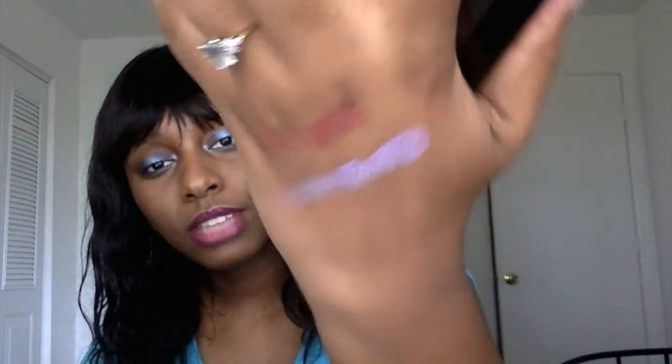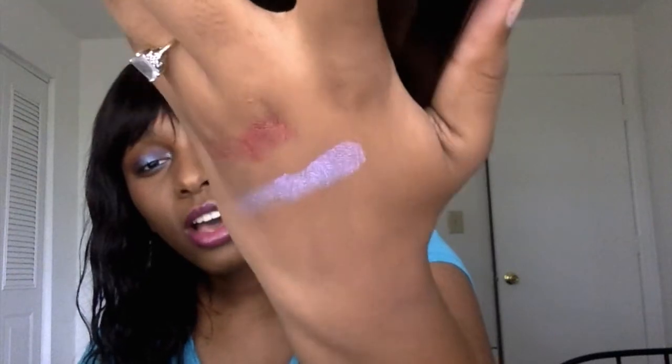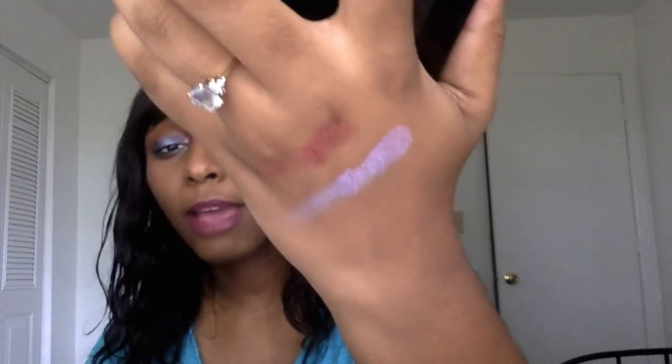This shade is called One Night Stand, and I'm gonna swatch these on my other hand, but it's a really beautiful metallic red. The next shade is Duper Star, and I don't know how to describe this. I'm wearing it on the center of my lip, but it's like a purple. Yeah, you guys see it's like a purple base, lilac base that has some lilac duochrome to it.